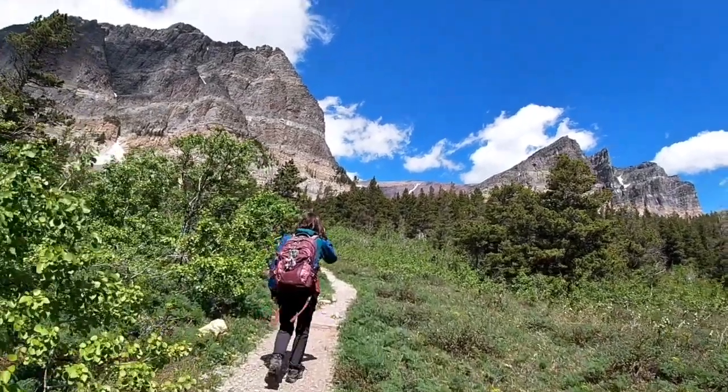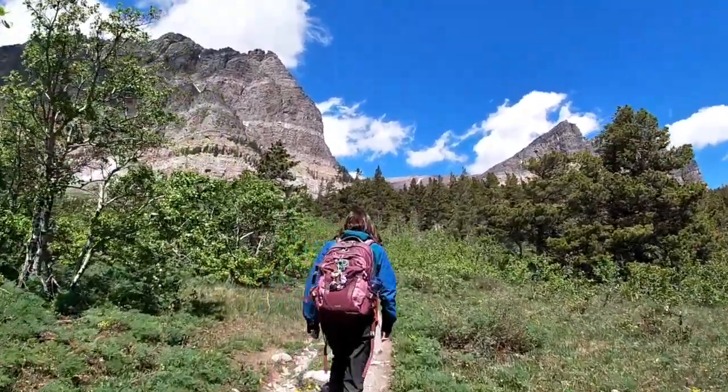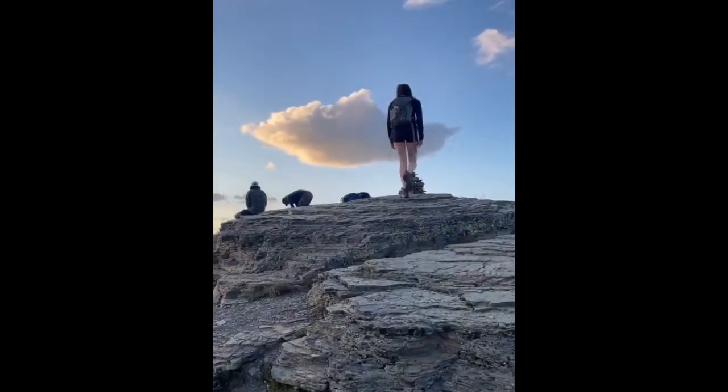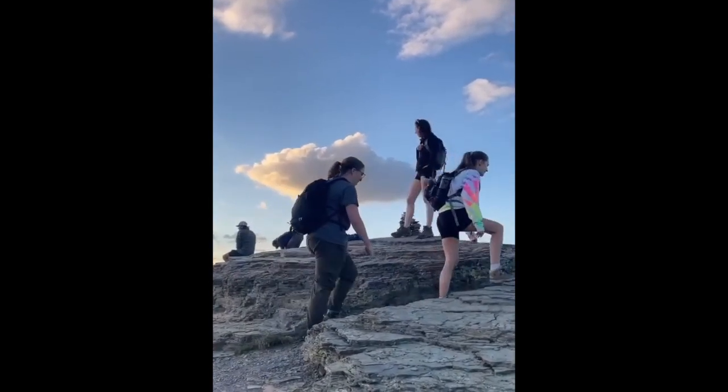I lived and worked in Glacier National Park for 4.5 months this summer, and during that time I hiked 250 miles. Before going to Glacier, I had never really been much of a hiker. I don't think I'd hiked more than 5 miles at a time, and I had definitely never climbed a mountain before. So I was starting at a very beginner level.